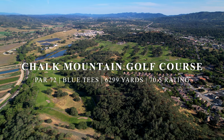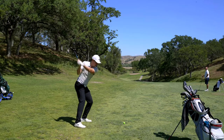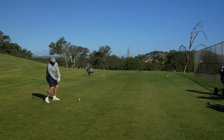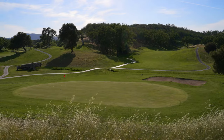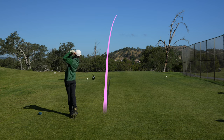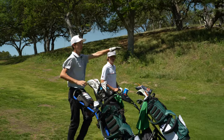Welcome to Chalk Mountain Golf Course, par 72, blue tee 6,299 yards, and the course rating is 70.5. Today we'll be playing all 18 holes. We'll be tracking all 18 holes of myself and every shot that I took. My playing partners today are Don Hedrick, Owen, and Rex.